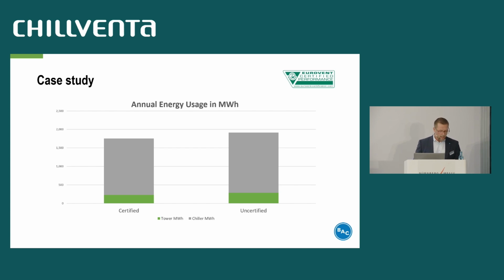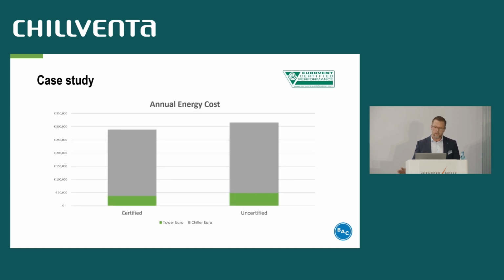Again, both the cooler and the chiller data are real. The uncertified unit consumes more energy, but also affects the performance of the chiller in a negative way. It's because the uncertified unit has to work harder over the year to reach the required temperatures. And as it often does not even reach the required temperatures, the chiller is less efficient and consumes more energy. The consequences are high annual energy cost, as you can see here.